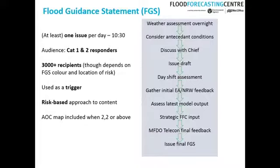And then the day shift come in at 7:30, 7:45, and look through the feedback coming back from Environment Agency and NRW. The draft only goes out to those individuals. And they'll also be looking at all the latest model output. That's quite an important point because a whole raft of new model runs comes in after the night shift leaves and the day shift comes on. And if the forecast is quite uncertain, the general story can actually swing quite dramatically from what's gone out in the draft FGS to what we put out in the final FGS. So it's very important that we nail the detail down early on and communicate when there are significant changes in the draft to our partners.